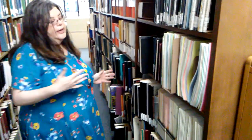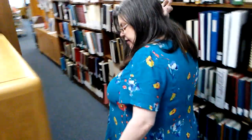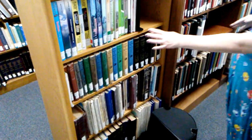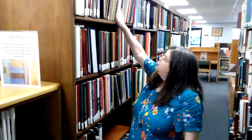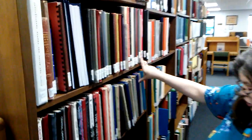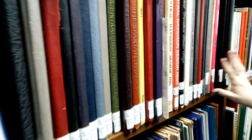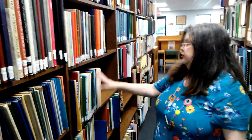So then, after North Carolina, I try to have information on every county in North Carolina, so that's 100 counties. And then we move over to Davidson County. Of course, we have more on Davidson County than any other county. We have our old city directories, both Lexington and Thomasville. We have our church histories, and then our annuals, our yearbooks. This is very popular. I always have questions about our yearbooks. And we have most every school. Central. I know we have Lexington, I want to say back to 1924. And we take donations. If anyone's looking to get rid of annuals, yearbooks, we have those.